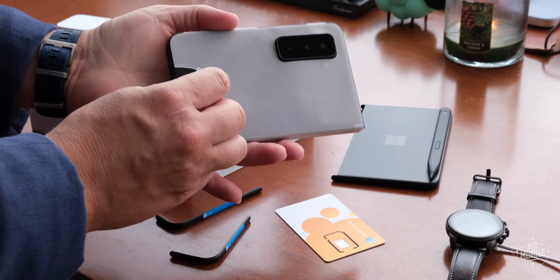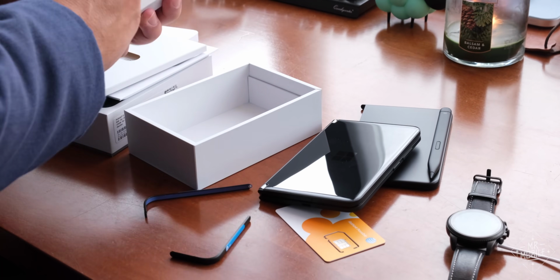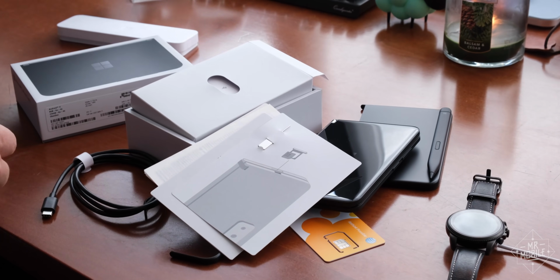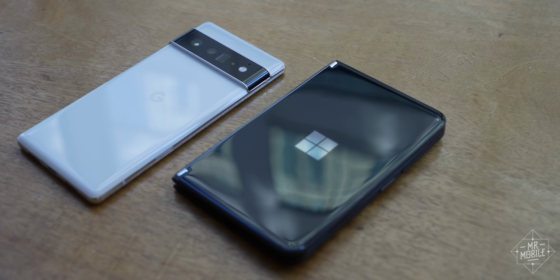This review was produced following 6 days, with a Surface Duo 2 review sample provided by Microsoft, and if you're saying that's not enough time for a full review, hey, part of me agrees, which is why I'll continue to check in with this device into the new year.